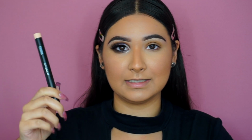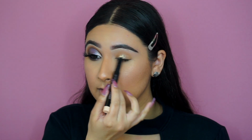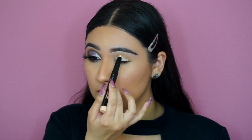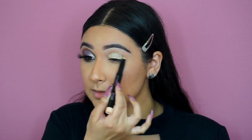To start off this eye look, I'm going to be taking the Sigma eyeshadow base primer in Ignite. It's this one right here. I'm going to be applying this onto the eyelid here. This is one of Sigma's new eyeshadow base primers.